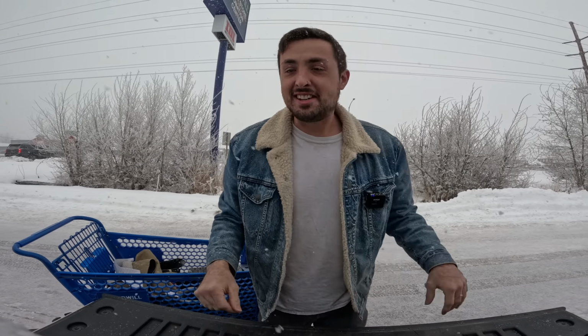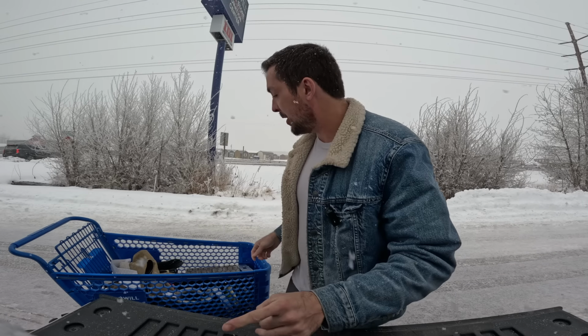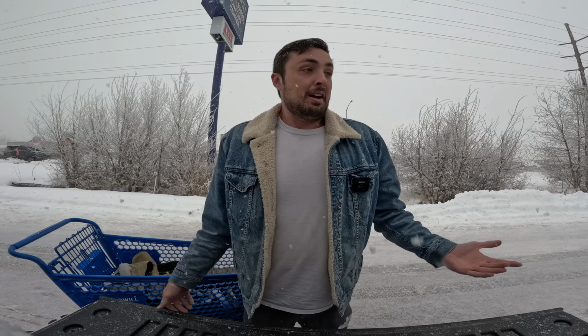All right, as you can see, it is currently dumping snow, so I gotta make this quick. All right, $98 on everything. Those tie-dye Nikes, I don't know what happened to them. I had them in the cart. They were towards the bottom of the cart too, but when I got to checkout, there was only one in there. I went back, I looked on the floor around the aisle, back on the rack. I could not find them anywhere.